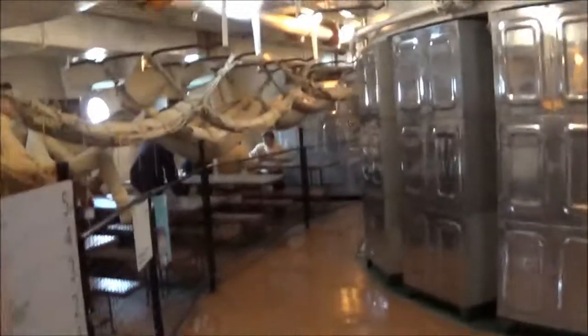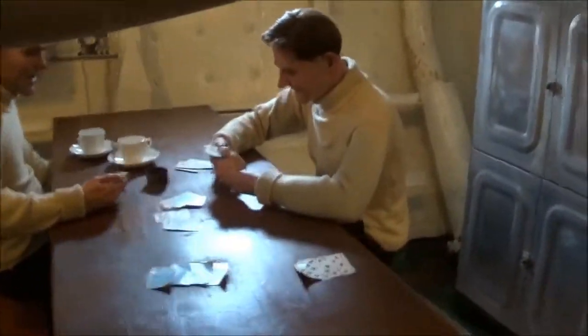Right, let's go in here. So, I'm not sure what this is. Obviously some sort of sleeping quarters or whatever. Look at this. Wow.